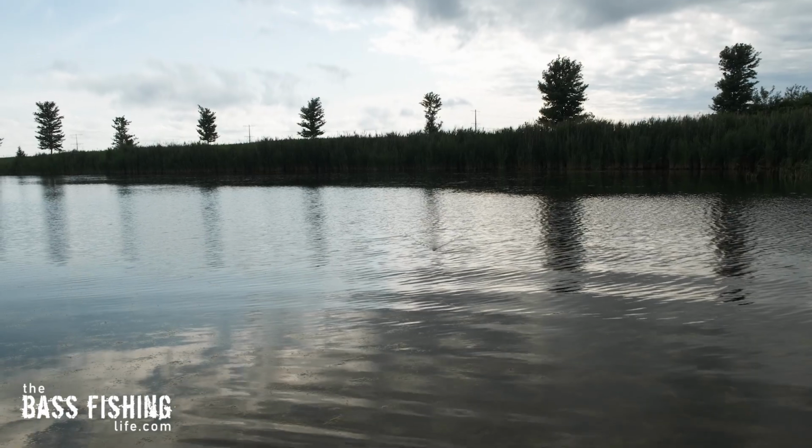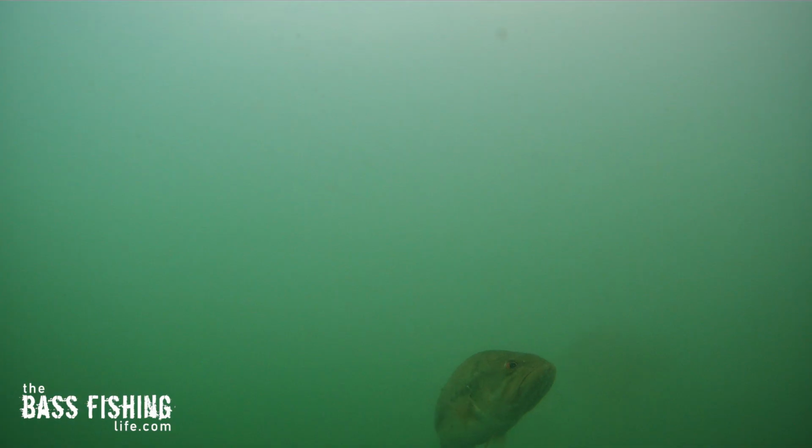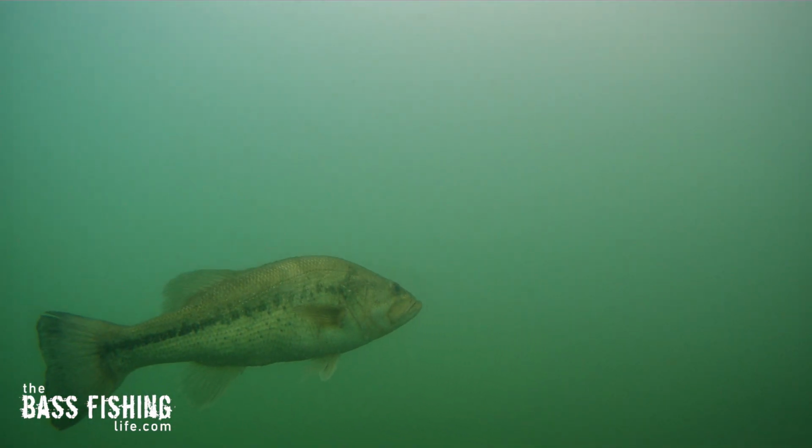If you're in a small body of water, like a pond, it's just going to be get to the deeper side of that pond, the deeper side of that borrow pit, and you're going to put yourself in a high percentage area.